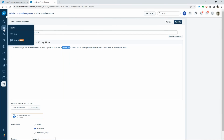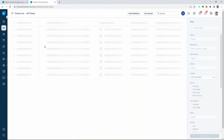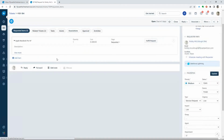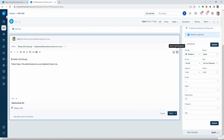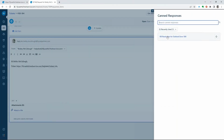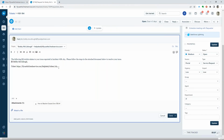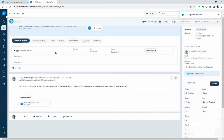And from within a ticket, I have the ability to come in and grab one of those responses. I can reply, insert a canned response, and there's my insert. Here, I didn't want this. This came across automatically. Now I can send that. Now I can see that that history is stored here. That's helpful.